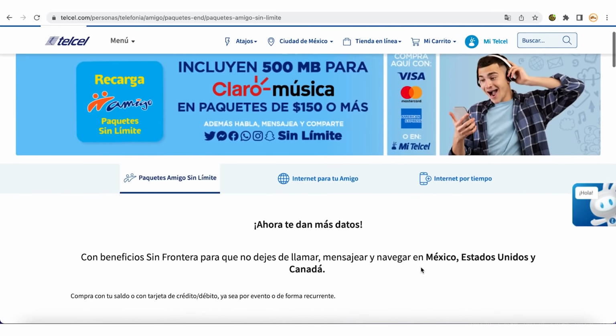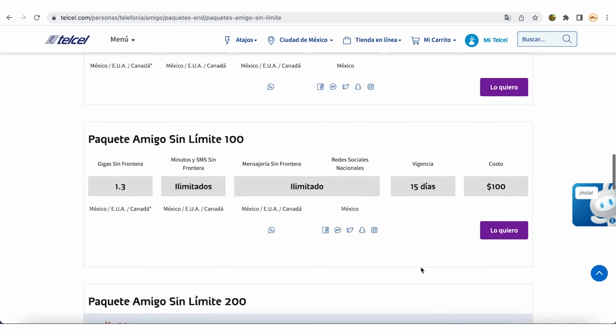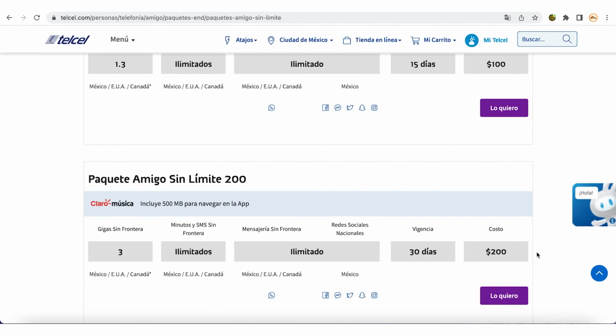I started off getting the package that was 300 pesos or about $15 a month. However, I figured out that I could get away with the 200 pesos, or about $10, package. And for that, I get 2 or 3 gigabytes of data every month and unlimited social media, unlimited WhatsApp, Facebook, Instagram, Snapchat, and maybe some others. But it's a really great deal. Telcel has awesome service, and I highly recommend it.